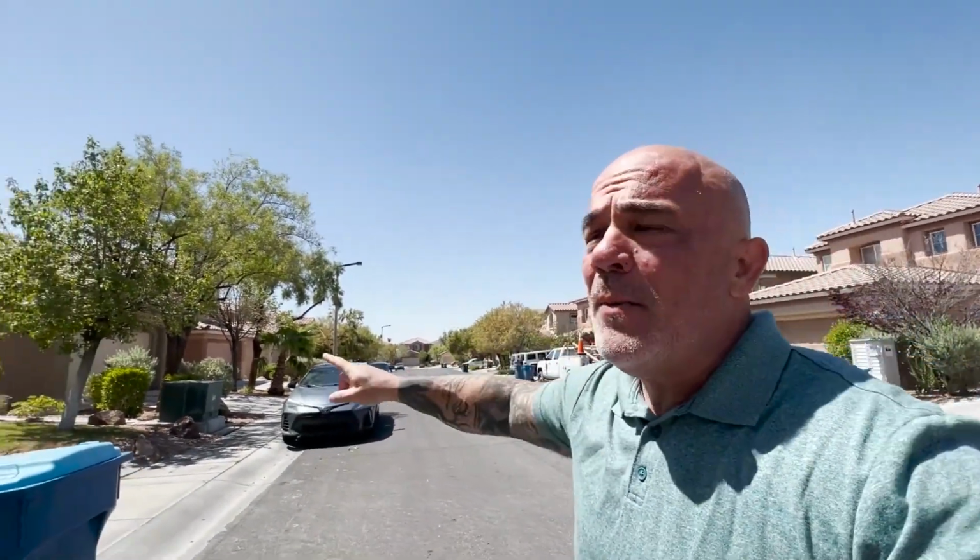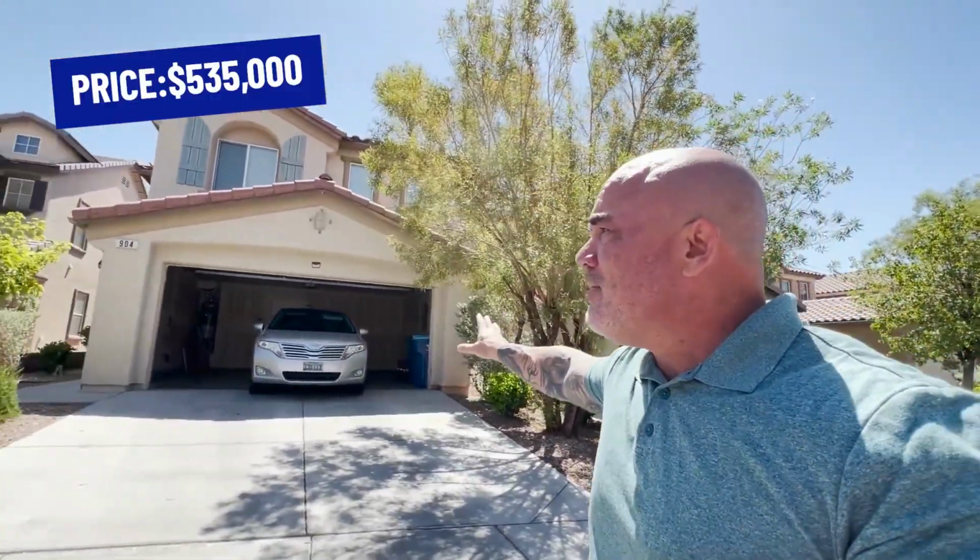and the street bends a little bit, but you get some mountains right there. But the house that we're coming up to is right here, and it is offered at $535,000. It's got great landscaping in the front, as you can see. It's just really nice. It's 3-bed, 3-bath, 2,017 square feet, so it comes out to about $265 a square foot.